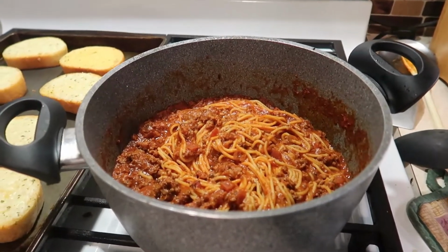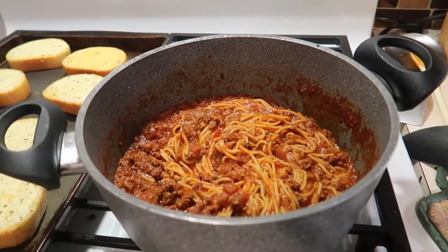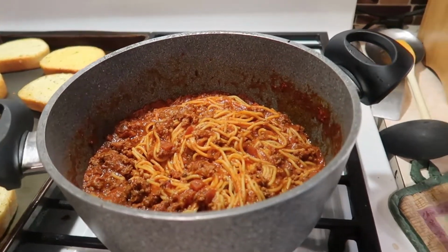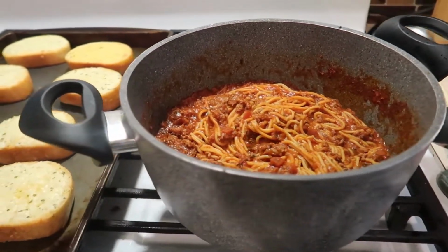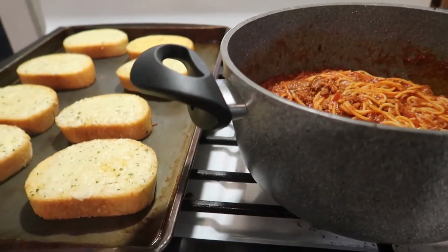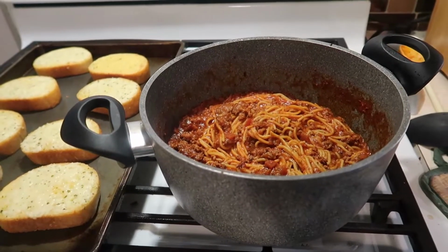So I'm gonna weigh all of this out and then divide it up by 5, and then so I know how much each serving weighs. And each serving comes out to be 222 calories. And then I also made some New York Texas toast to go along with the spaghetti. So I'll show you what it looks like when I get it on my plate.